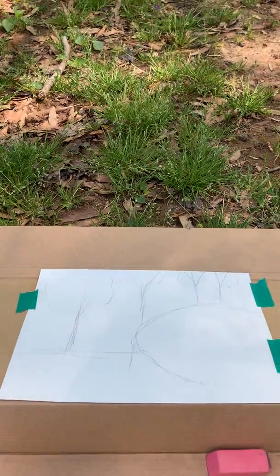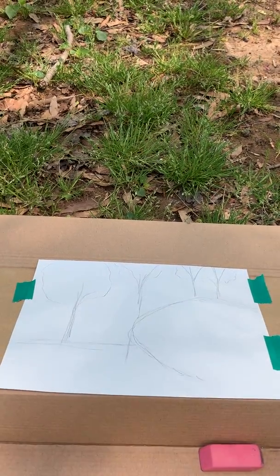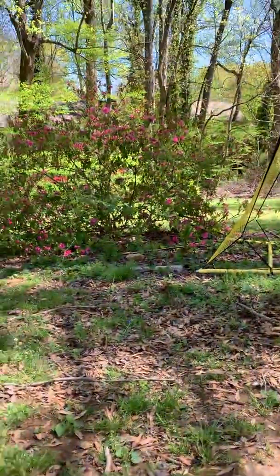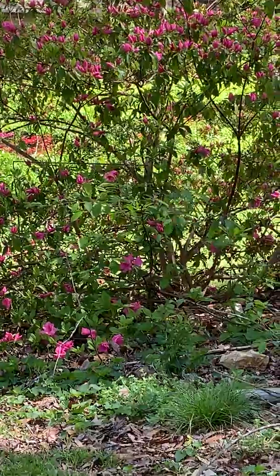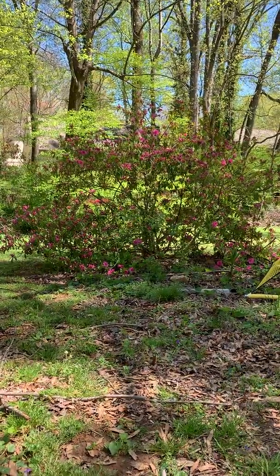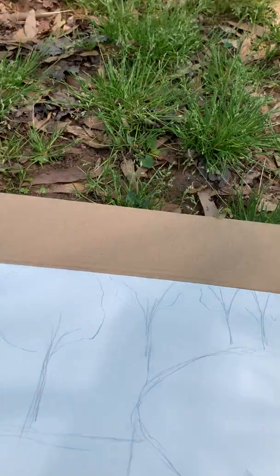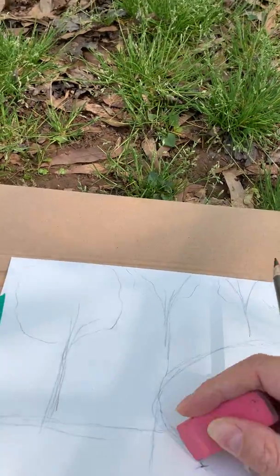I know it might look a little bit ridiculous, but the only thing I'm doing first is just laying in some basic shapes. Now I'm gonna go back in and look at a little bit more detail on that bush. So I see, of course, it's got some branches, it's got some leaves, and it's got some flowers. So I'm gonna come back in, and I drew really softly so I can erase pretty easily.